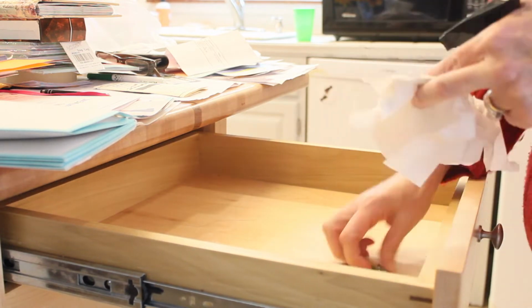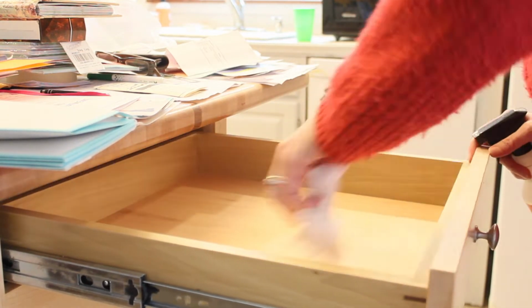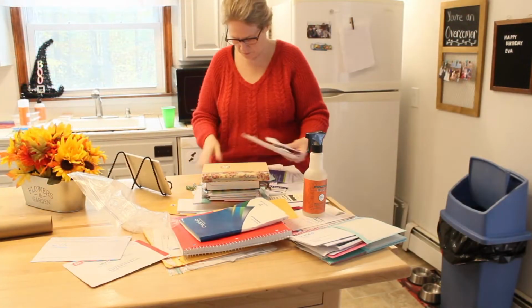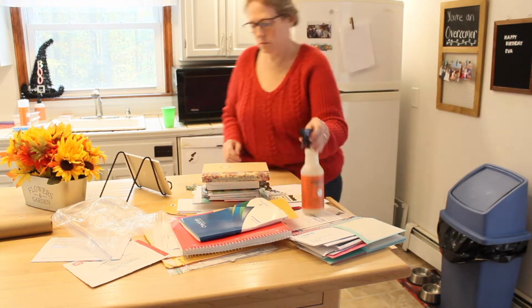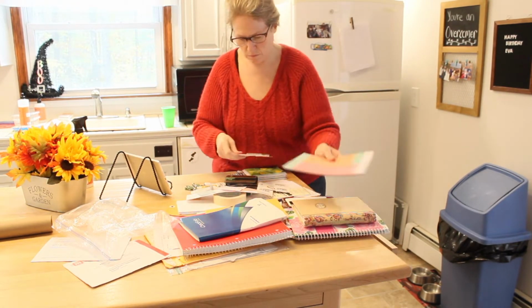This time I'm hitting the drawer with the all-purpose pumpkin spray from Mrs. Meyer's, and I love this smell. It's perfect for fall. Now that everything has been taken out of the drawer, I can just go through it quickly and make very, very fast decisions.